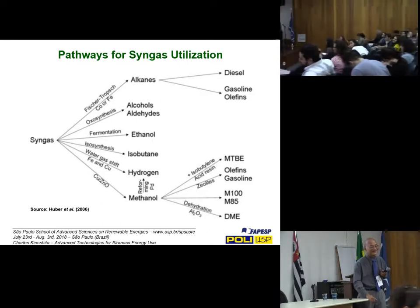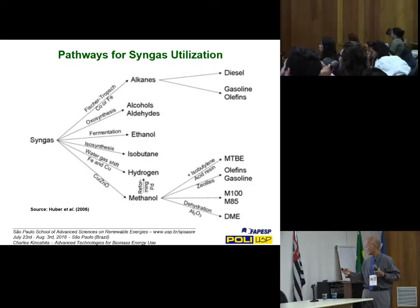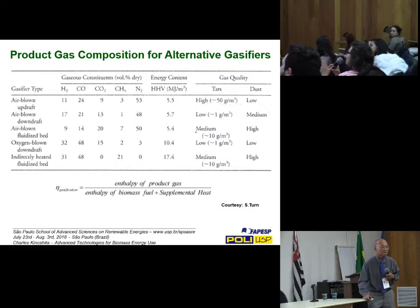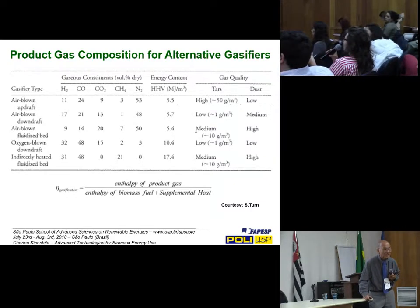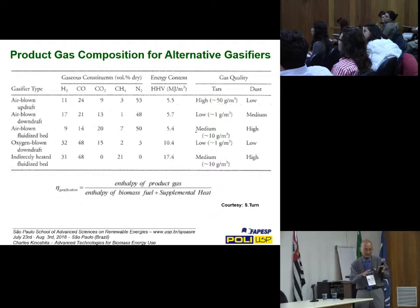I had a question about the previous slide, if you can go back to it. Can you please explain a bit what is indirectly heated fluidized bed? How does it work? And what is the oxidizer in this case? Okay. If I understood your question right, you wanted to know how the indirectly heated gasifier works. Yeah. Okay.